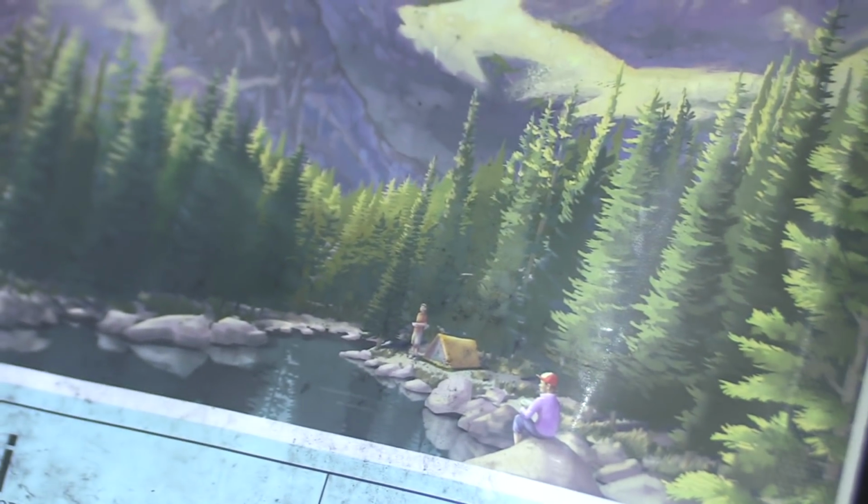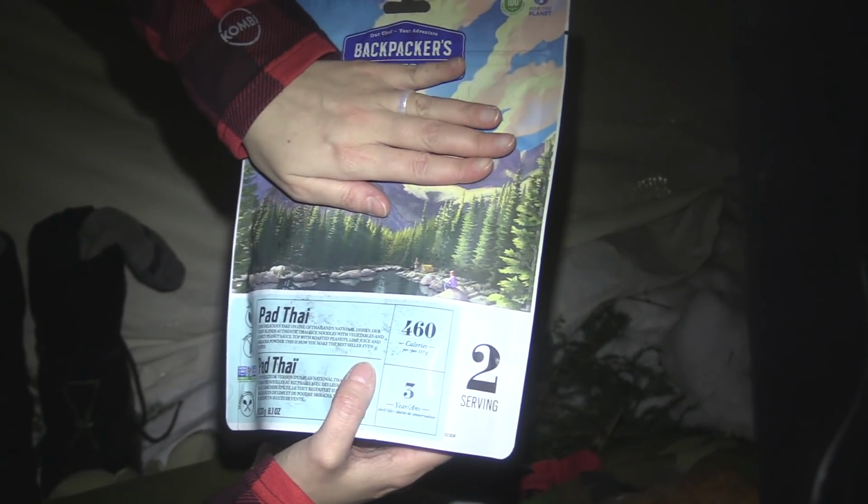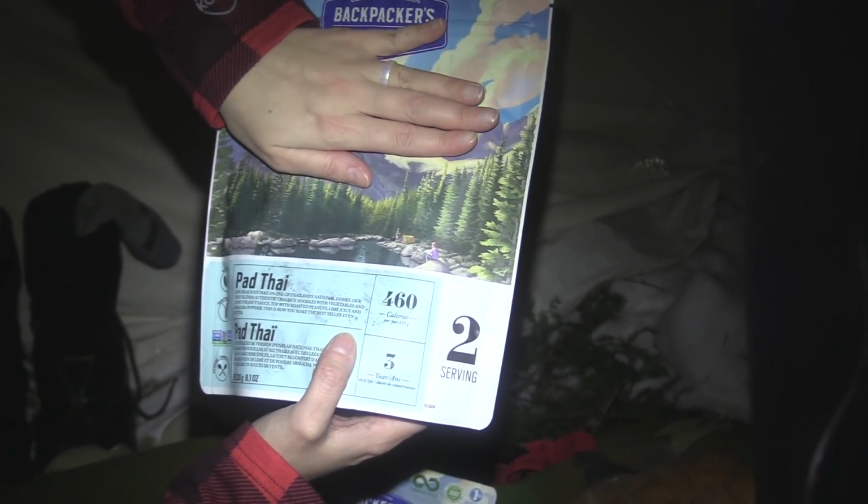Let me see that pad thai again. Where's us on the front there? We're right here. So there's Ted. There's me with the tent. Nice. That actually looks like Lady Evelyn to me, except for the mountains. Yeah, except for the giant summits. Actually, yeah, it does. Like the trees. And just the rocks. And the rocks, yeah. An interesting tent spot that guy's got there, just right on a boulder.